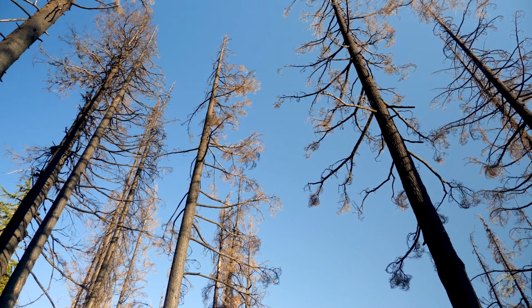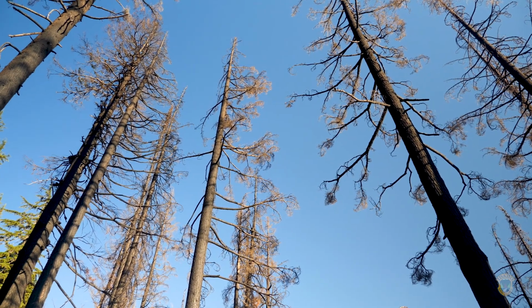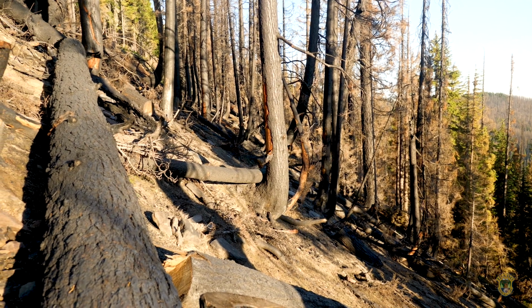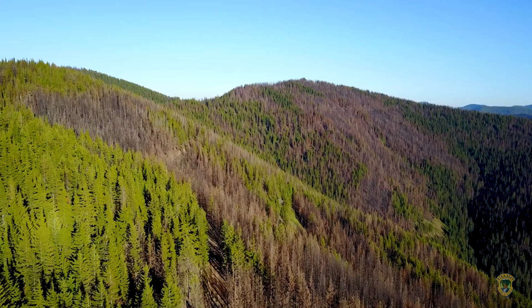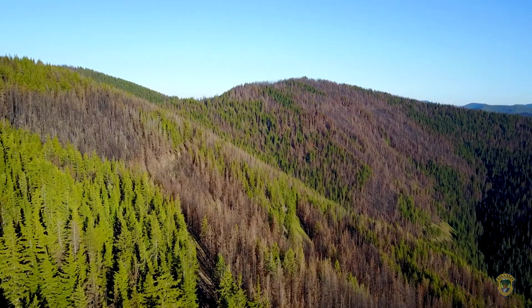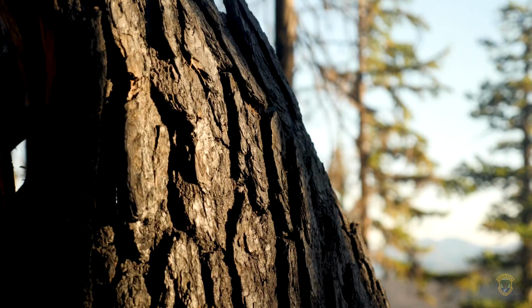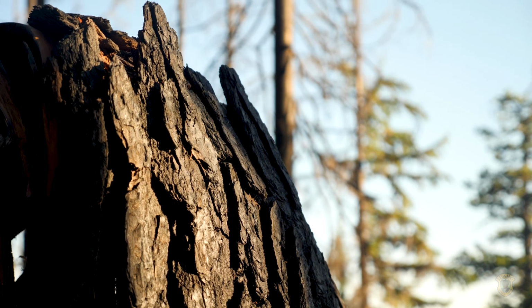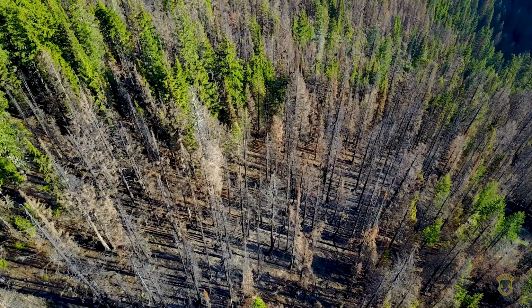Using fire as a management tool, Idaho Fish and Game and the Forest Service plan to conduct a series of prescribed burns. The burns will thin the forest into a mosaic pattern, ideal for stimulating grasses and browse to improve wildlife habitat. The controlled fires also reduce fuel loads and lower the potential for large, high-intensity wildfires.